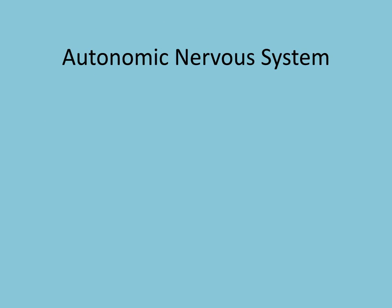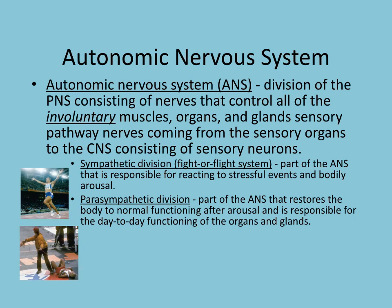Now, when we talk about the autonomic nervous system, it's within the peripheral nervous system. It's dealing with everything that is involuntary. For instance, your heartbeat, your digestion, all of those different types of things. Now, in the autonomic nervous system, there's two types, the sympathetic and the parasympathetic.